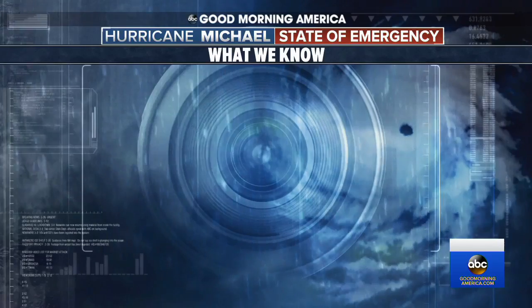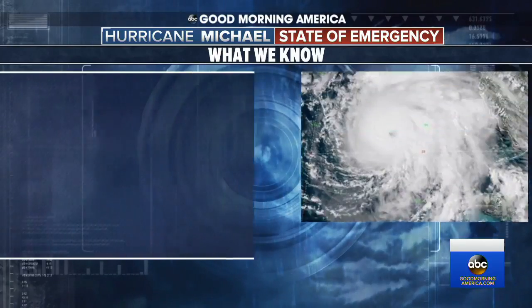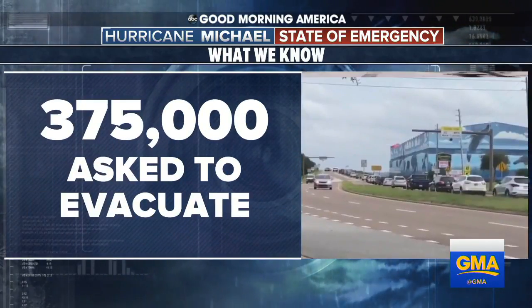This is what we know right now. Hurricane Michael is now a major Category 4 storm. It's packing 145 mile-an-hour winds. Around 375,000 people across Florida were told to evacuate. The governor now says if you stay behind, seek shelter immediately.